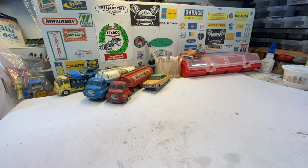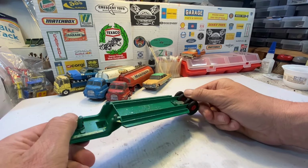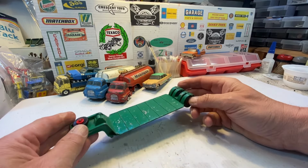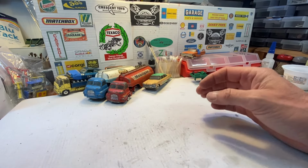Well, here we are with our next tray, and just bought that trailer, guy with the parts, Dyson loader, Matchbox king size, quite nice. Paid £1 for it, so can't have too many trailers.